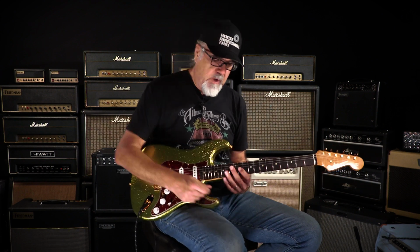Oh, I can dig it. Fender Custom Shop, Wildwood 10, 61 Stratocaster in the NOS format, chartreuse sparkle. Dig it. Here at Wildwood, Gregory Cockery.